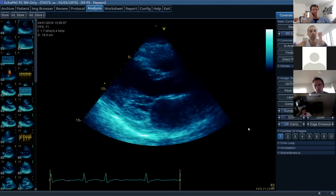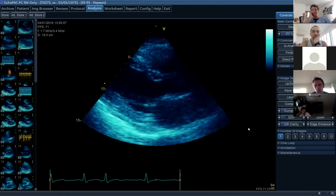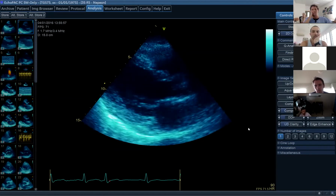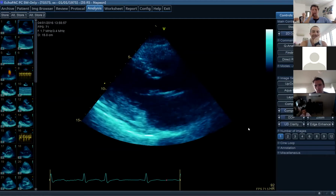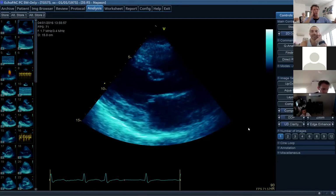This is shortly after she was given some chemotherapy, and a few days later she becomes hypotensive, breathless, and ends up having some severe hypoxic respiratory failure and a PEA arrest. And we get her back for that, and we bring her down to the ICU, and this is what the heart looks like.